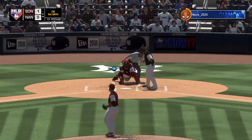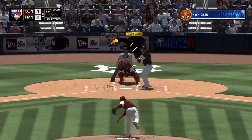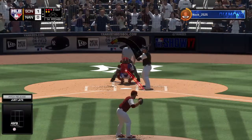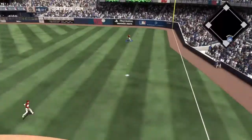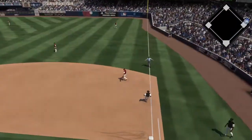Here it is. 1-2 pitch is a curveball that misses, 2-2. Shin high fastball that time, ball 3. Well, he really needs to make this guy swing the bat right here. He's not the type of hitter you want to dance around with. That gets down, and the inning continues.